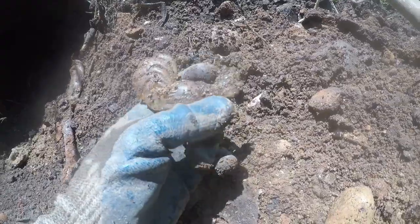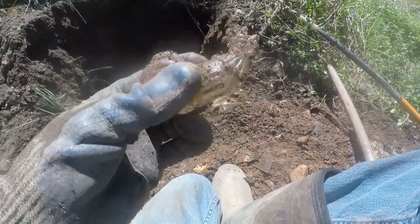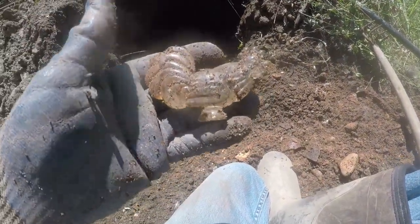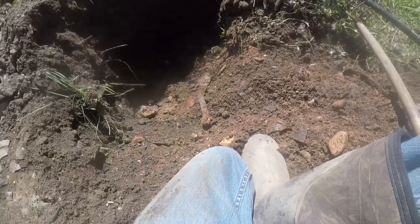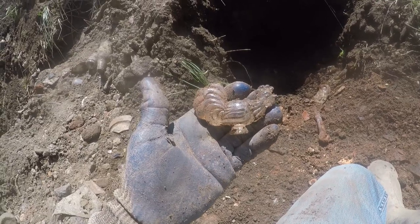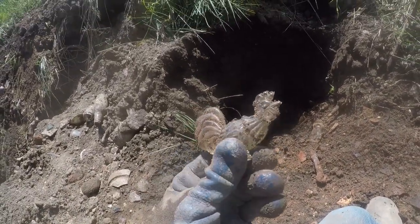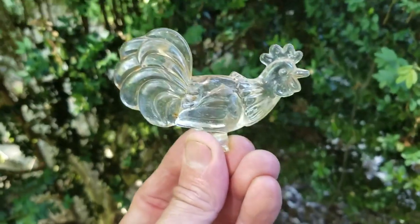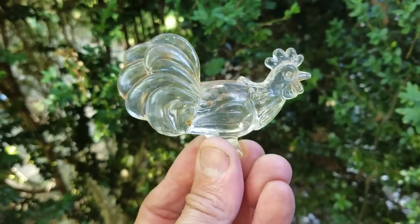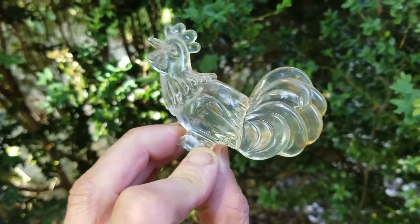Freaked out. That's a glass chicken. It looks like it was a stopper, but it didn't matter. All the chickens there. That's nice. That's a cool find, huh? It's probably a bottle stopper. That's nice, though. I just saw that off, and it'll make a little figurine. How cool is that? Yeah, that's pretty cool, huh? Really nice. I like that.